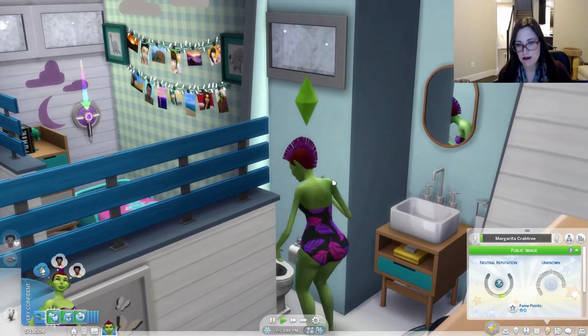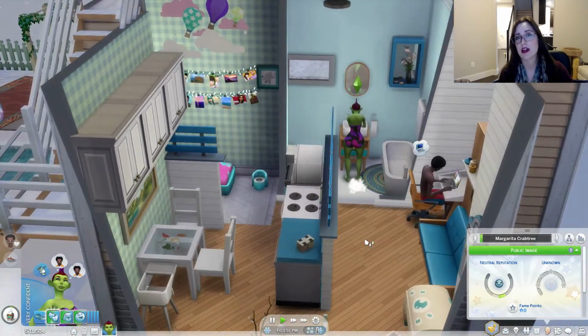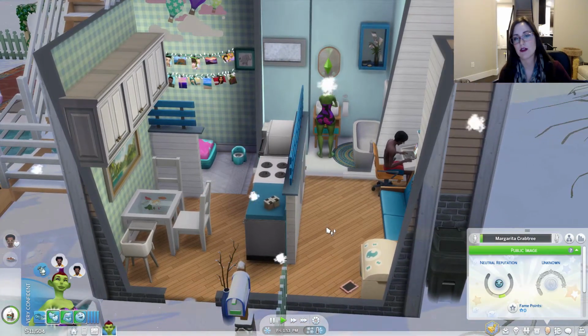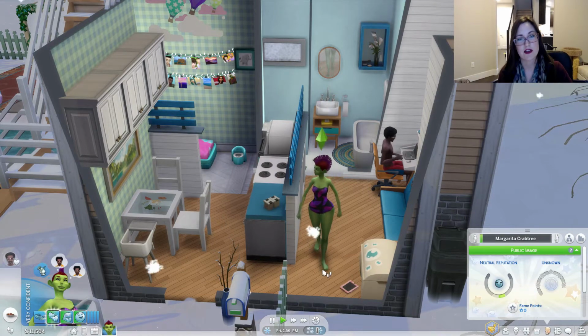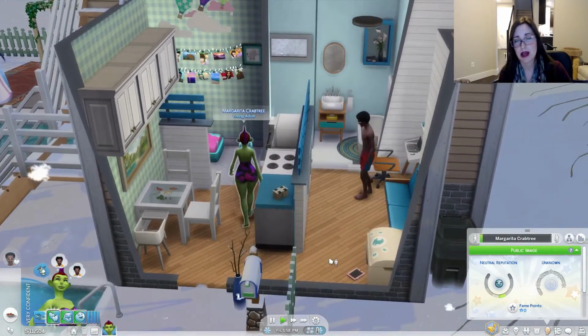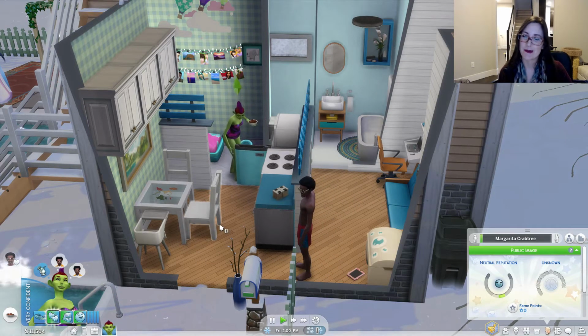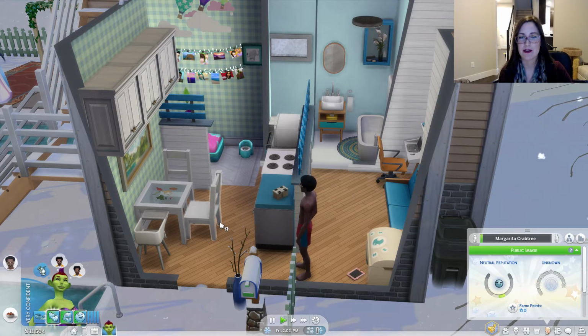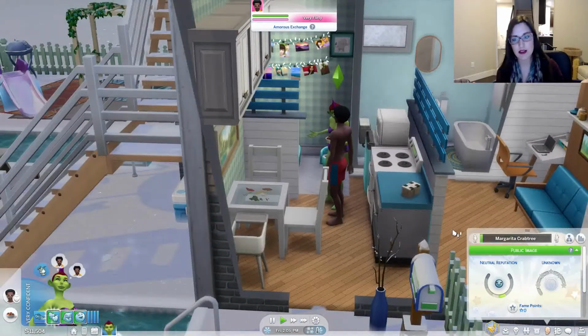So anyway, why don't we go on a date? Because I forgot our aspiration. Yes, enjoy that. I did that to you. Let's go on a date. Because our aspiration, we need to get a couple dates in, and some aspiration points are going to get us that fertility or fertile trait, which we really need for this challenge. Because having twins and triplets is going to be much faster than just going one baby at a time.